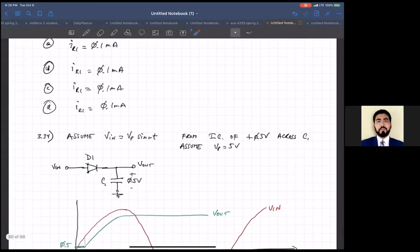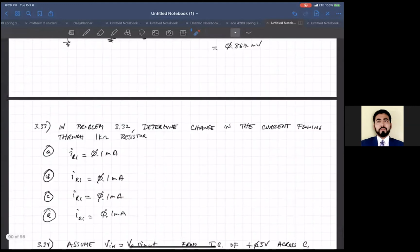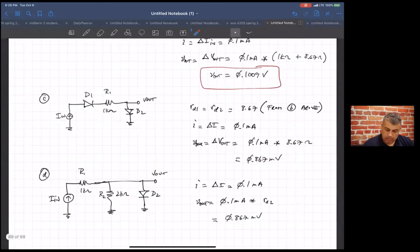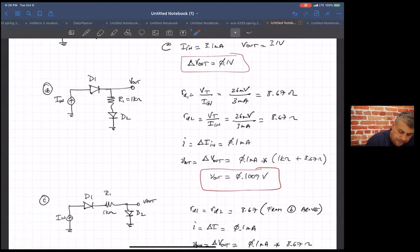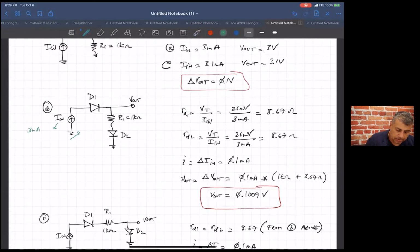Professor, can I ask you a question? Sure. Could we try out rigorously just one example of the small signal, just so we could get an example? Sure. Let's see, what's a good one? I think let's look at this one here. B, sure. So basically in B, we have I in changing from 3 milliamps to 3.1 milliamps.